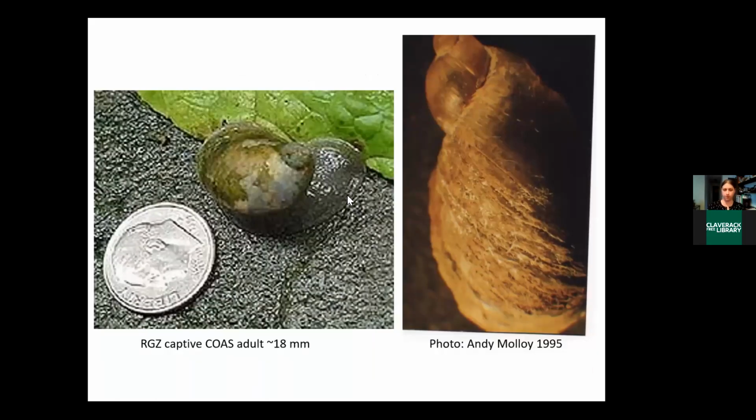And there was also a pretty marked difference in the wild-looking shell compared to the captive-looking shell. So you see these ridges and cracks, and the appearance just doesn't look quite similar to what a wild snail would look like. So that was one of the issues that I wanted to address, is how to get the growth looking a little bit better.